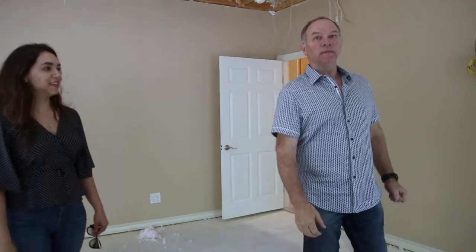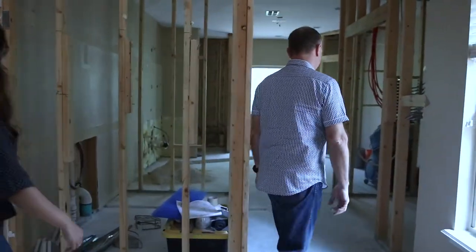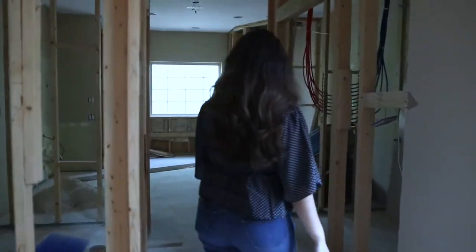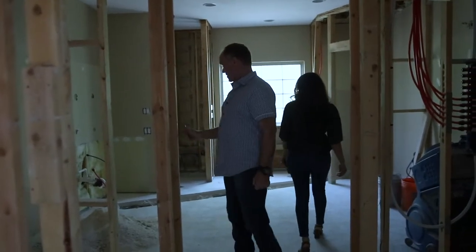You'll never even know. Now look over here how much it's opened up. Wow, it looks huge. It's even going to look a lot better when the walls are down.